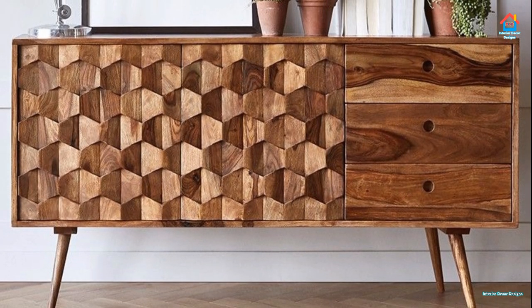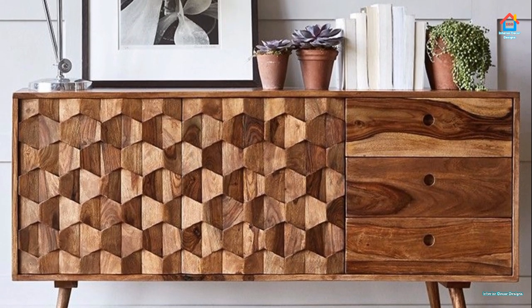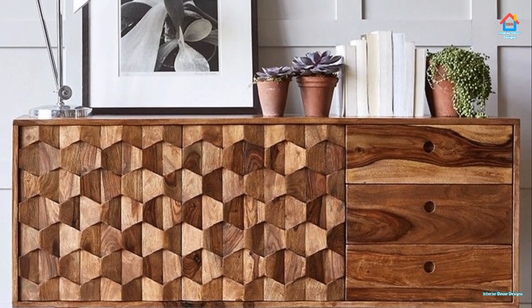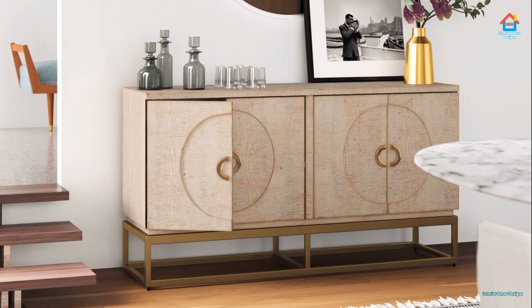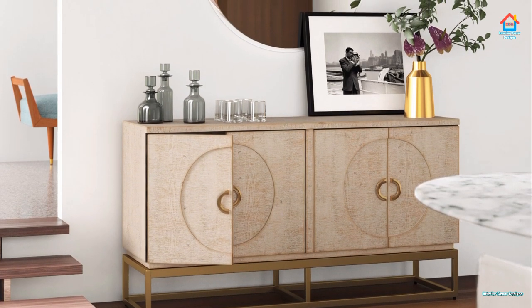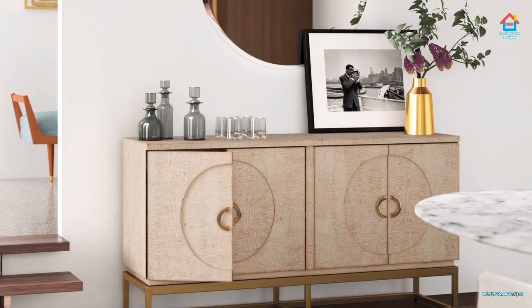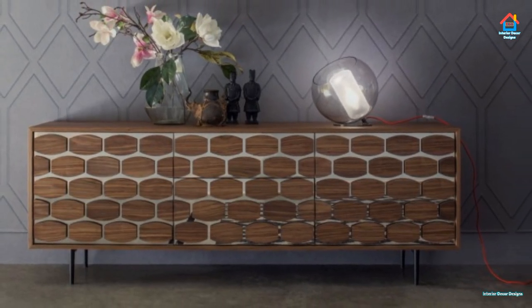It also lets you combine an eclectic collection of accent additions: the gallery wall, vases or other accessories placed on or around it. Versatile and smart, the grey sideboard can fit into almost any living room, dining space or even entryway with ease.